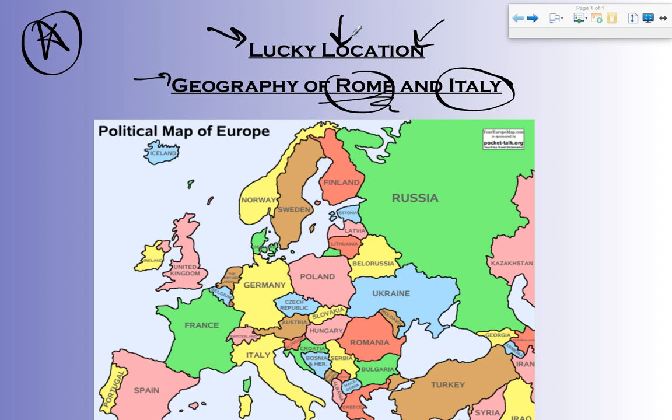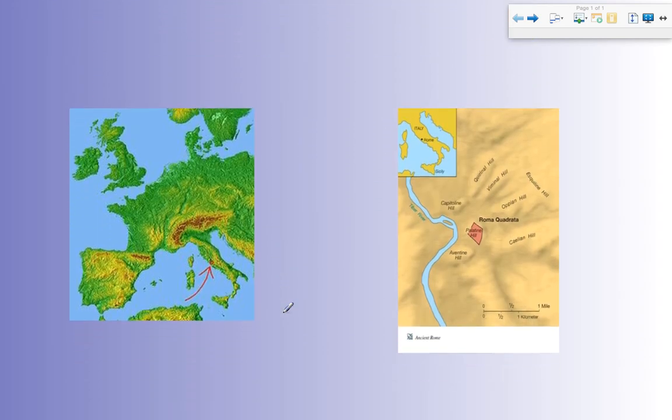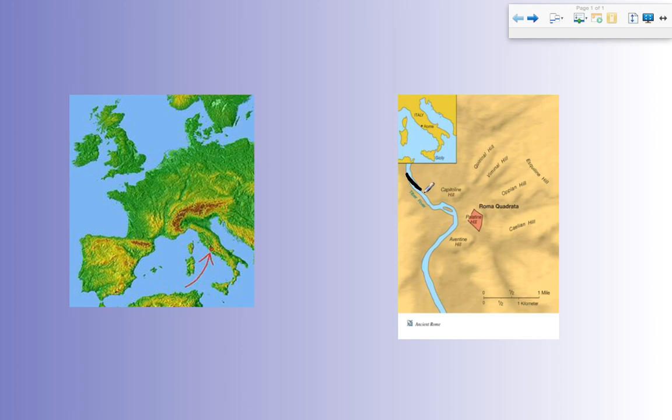established their initial civilization. So, to get us started, this would be a more contemporary map of the continent of Europe. But for the Romans, they start off right here. That's it, the western coast of central Italy, in a very, very small area right along the Tiber River, in an area that's surrounded by 7 different hills. You'll probably hear a lot in our readings and our discussions about the 7 hills of Rome. These different hills kind of help surround the city and give them a huge strategic advantage in terms of being able to defend themselves from early attacks.